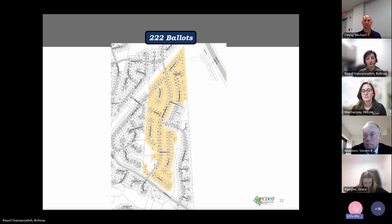Given that the task force now has to make sure we get ballots to the affected homeowners in the ballot area, what methods can we utilize based on experience in order to get people to respond to the ballots? Because if we need 222 ballots, approximately half of them have to be in the affirmative. What's our methodology to make sure that these folks return their ballots?